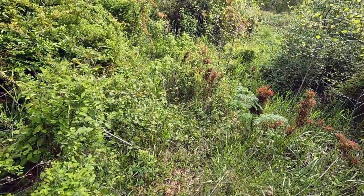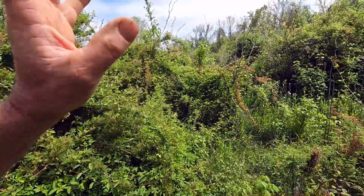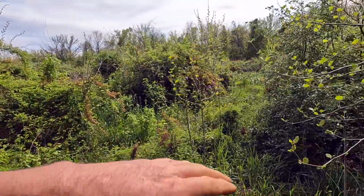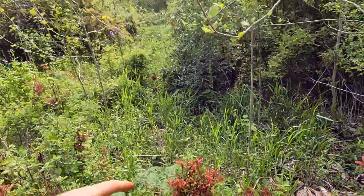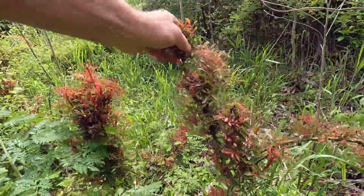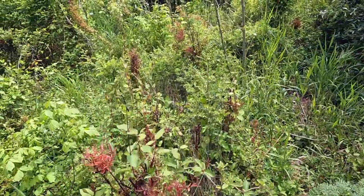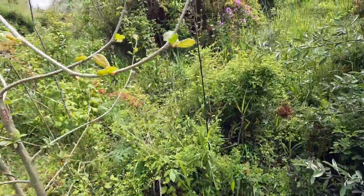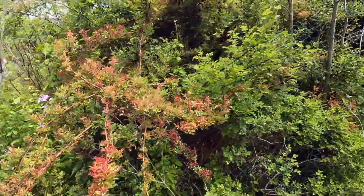Wanted to share with you something that I find interesting. These bushes right here, this is multiflora rose. That's an invasive species that was brought over. And so is that. That's autumn olive right there. That's an invasive species. But if you look at the redness on these things, that's actually a fungus that we introduced maybe 10 years ago, 20 years ago, in the hopes that it will kill off the roses by themselves. And it seems to be working.